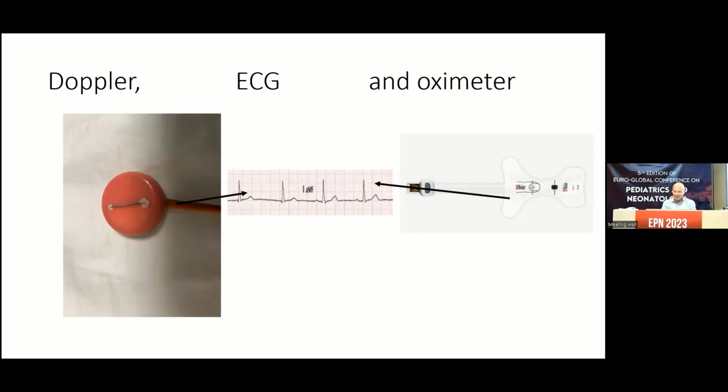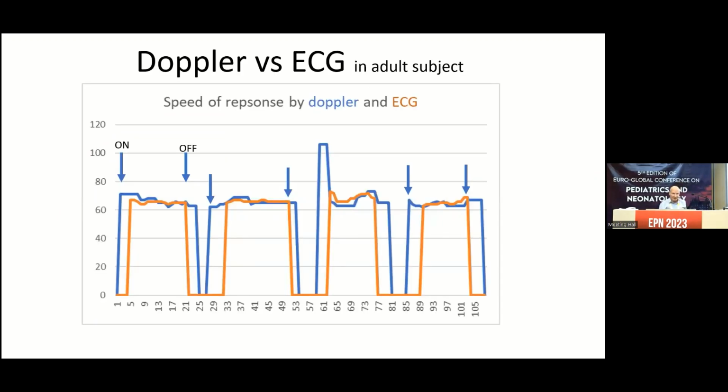And I haven't done this on babies, but I have done it on an adult here. And you can see what I was describing earlier: this is the Doppler transducer being placed and then removed on the chest. And you can see that the moment it's placed on the chest, the Doppler starts working. That's in the blue. And then in the red, the ECG starts working. And then you can see how once they're both working, the correlation is pretty good. But the moment you take the Doppler off, the Doppler stops working.